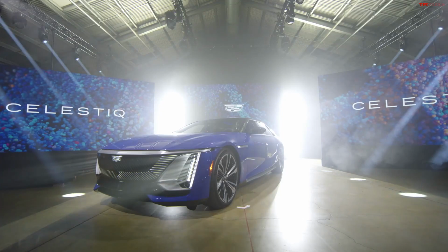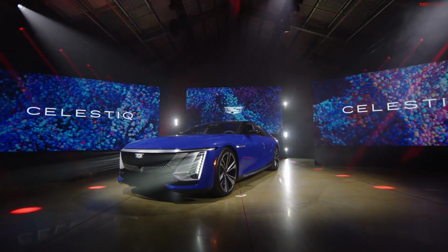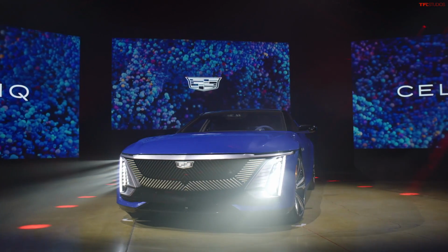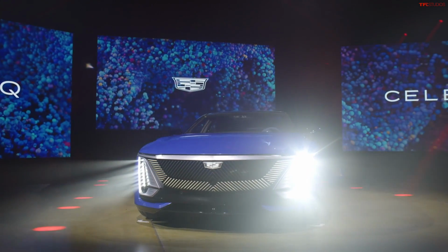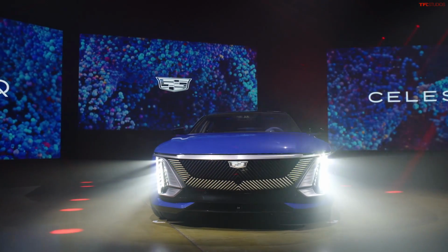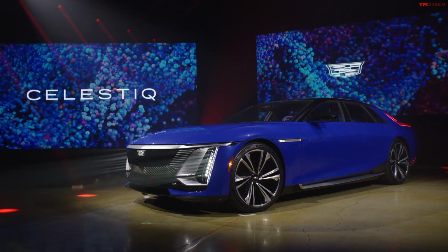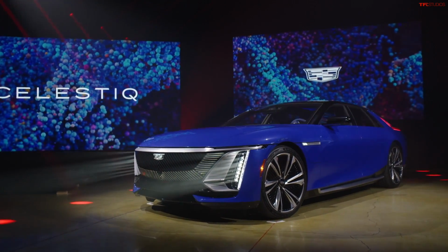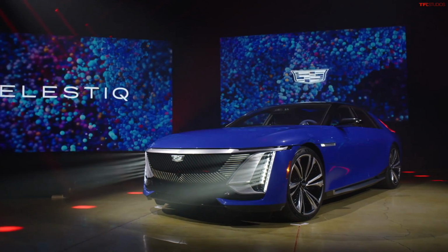All right, well, what about the horsepower and torque numbers on the Cadillac, Tommy? So Celestiq, 600 horsepower, 640 pound-feet of torque, so pretty similar output numbers. Do you think they called each other? Probably not. Engineers? No. Isn't it weird how they come out at the same time with basically the same horsepower and torque, and it's funny how that works. Now, of course, both the Rolls-Royce and the Cadillac have all-wheel drive.